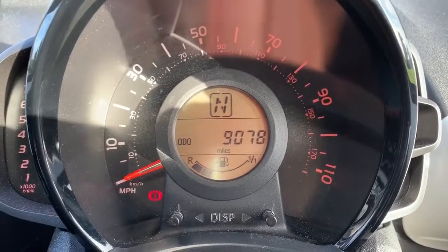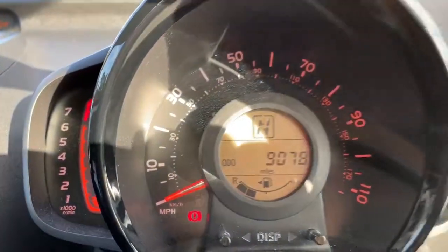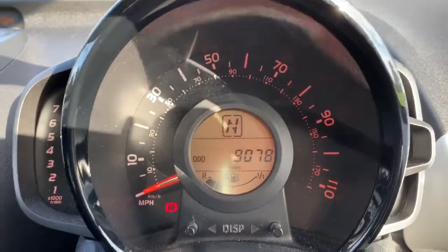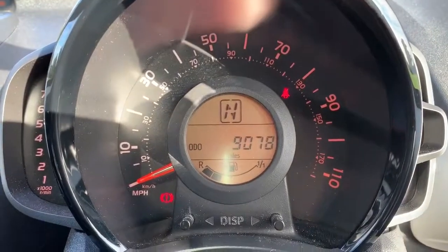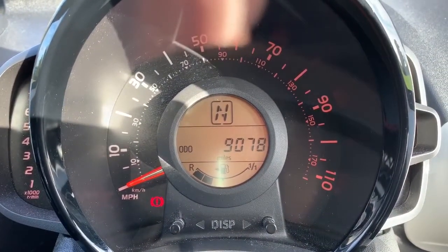Okay, so now that we're inside the car, we're going to start with the dials. On the left-hand side, we have the rev counter, just there. Then the speedometer in the middle. And in the middle of that, you can see the total miles for the car, which are 9,078. Below that, we have the fuel gauge.